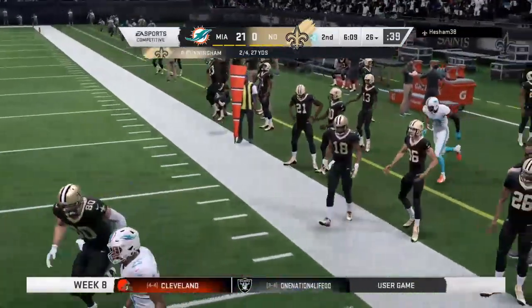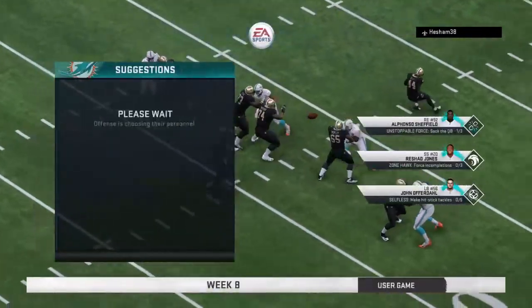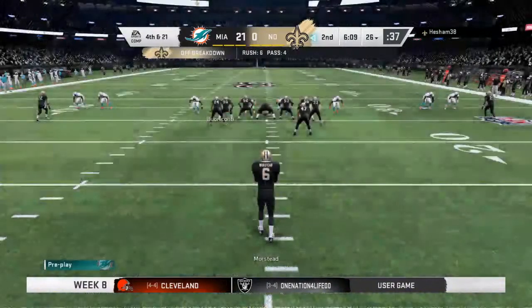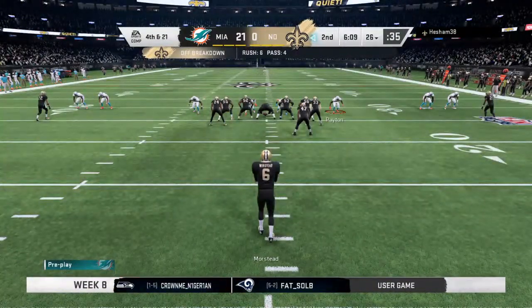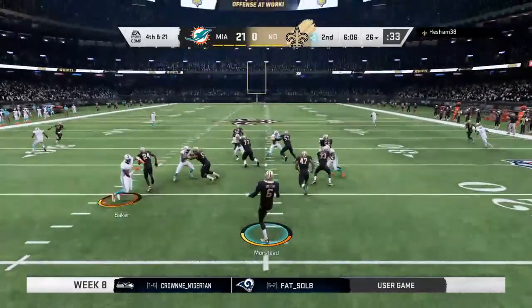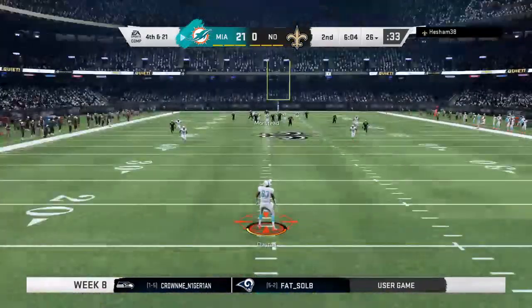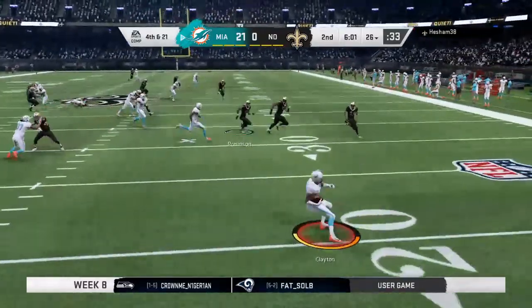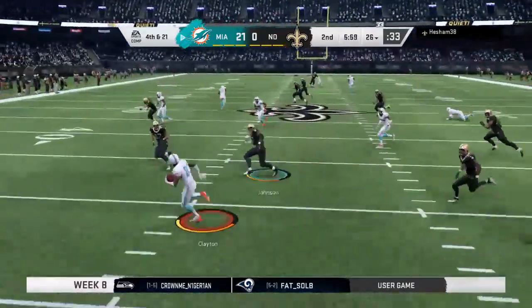Now a 3rd down throw, but it misses the target, incomplete. Problems on 3rd down so far in this first half. Relatively small sample size, but they're now 0 for 3. And the average in the league, somewhere around 40% on 3rd down for offenses. So what's the answer to this? Either convert them or don't get to 3rd down in the first place. Get your big chunks of yards on 1st and 2nd down.